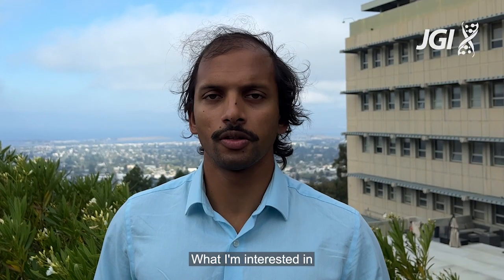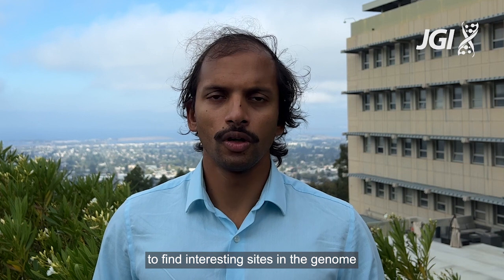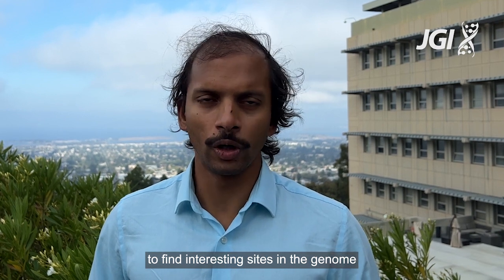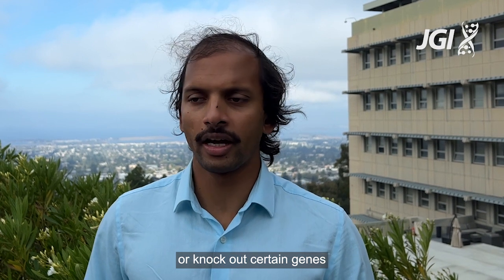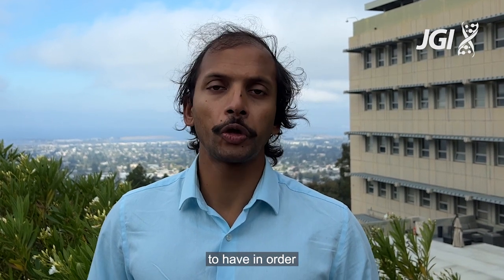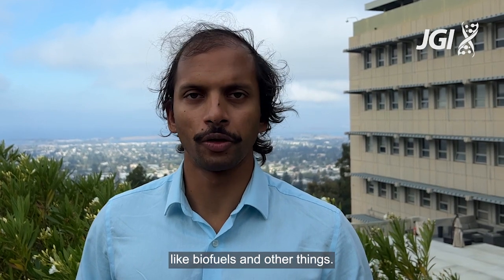What I'm interested in doing is developing these genetic tools, so using CRISPR, using Cas proteins to find interesting sites in the genome and put in other genes, or knock out certain genes that we don't need them to have, in order to better and more efficiently produce things we want them to produce, so biofuels and other things.